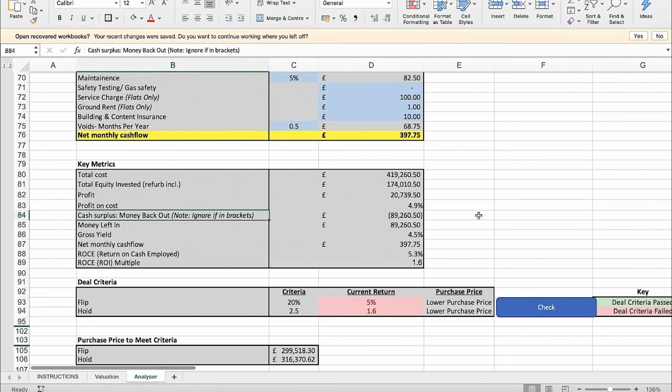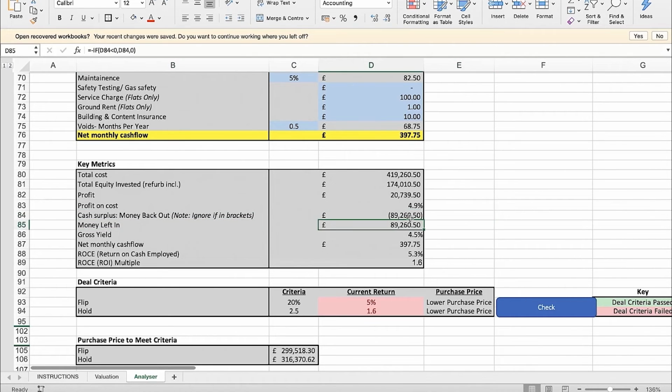The reason it says ignore this if this is in brackets is because if it's in brackets, that basically means it's a negative, i.e. this field is the same as the next one, which is money left in. As you can see, the numbers are exactly the same. If this is in brackets, you haven't actually got the extra money from the bank. It just means that is how much of your money is now left in the deal. So once you bought this property, added your value, refinanced the property, you have £89,000 left in the deal.